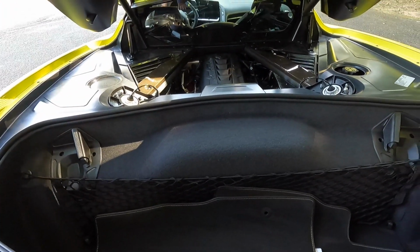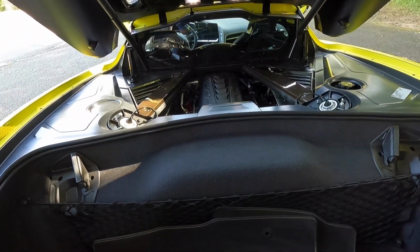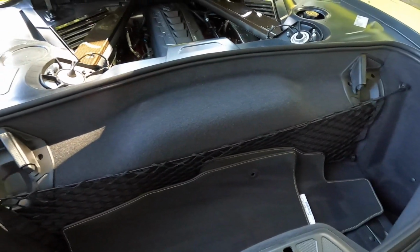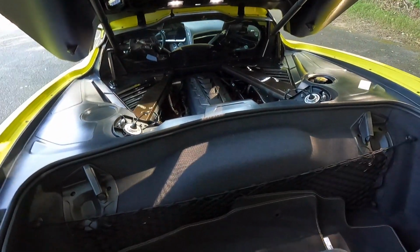So it's definitely a car that is a grand tourer. You can take it on a road trip if you want to go around the US. You can definitely do something like that. Obviously you want to pack lightly, but there's definitely a great amount of storage space, and obviously there's some more storage space inside of the car if you don't have a passenger.